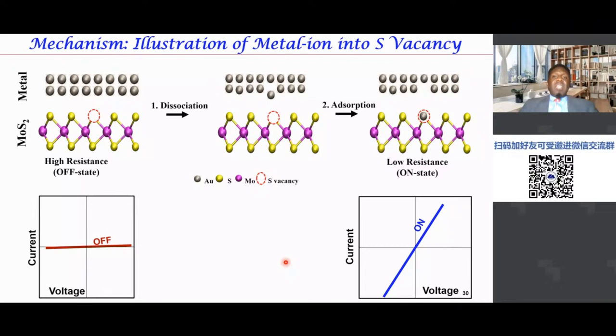So it's what we call a conductive point switching effect, which is different from another kind of mechanism known as the conductive bridge switching effect.